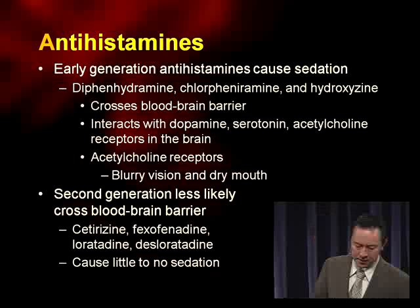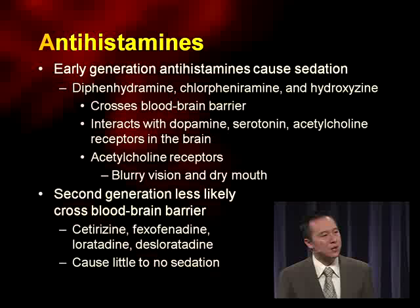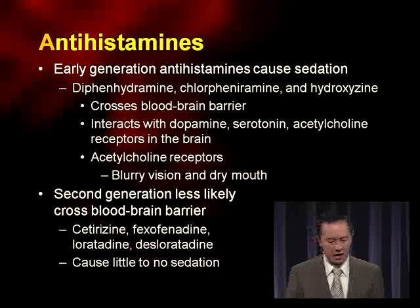The second generation antihistamines are much less likely to cross the blood-brain barrier. These include cetirizine, fexofenadine, loratadine, and desloratadine. Actually, fexofenadine doesn't cross the blood-brain barrier at all, so it doesn't cause any sedation.